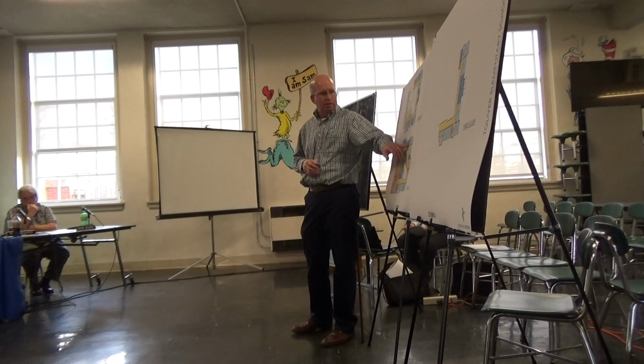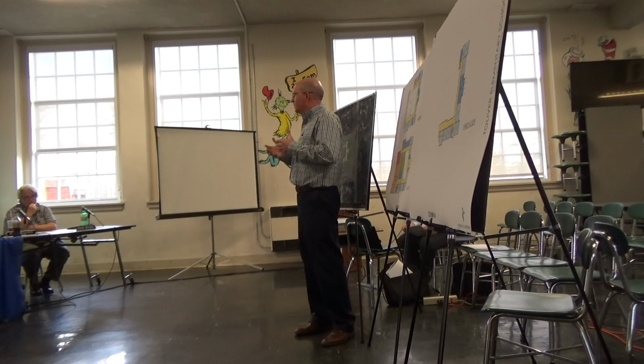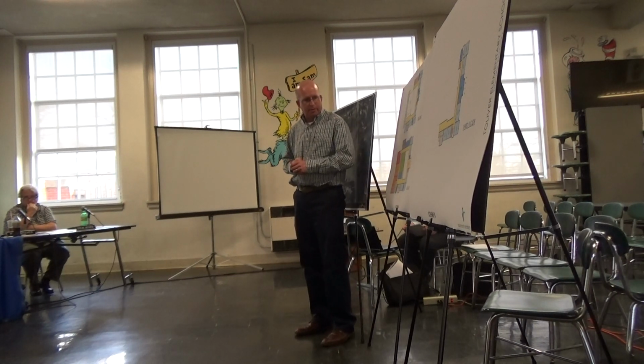On the first floor, I've got some spaces that are labeled art/FRC/FMD. Those can be flexible spaces. It doesn't need to be one of those. It could be one of those 3 spaces easily. Also out front, next to the entrance.